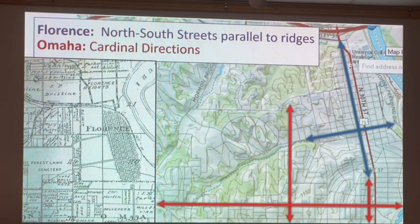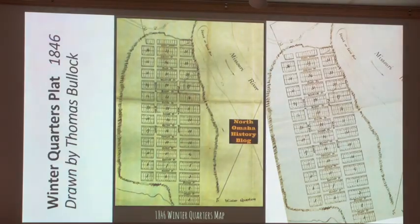This is what it looks like today. On the left, you can see how Florence has a declination of about 22 degrees off north. And then on the right, you can see that declination in the blue arrows, and the red arrow shows the alignment of the rest of Omaha, which is basically the regular cardinal directions. So as you travel between those two areas, you'll notice a subtle change in the roads and how they turn.